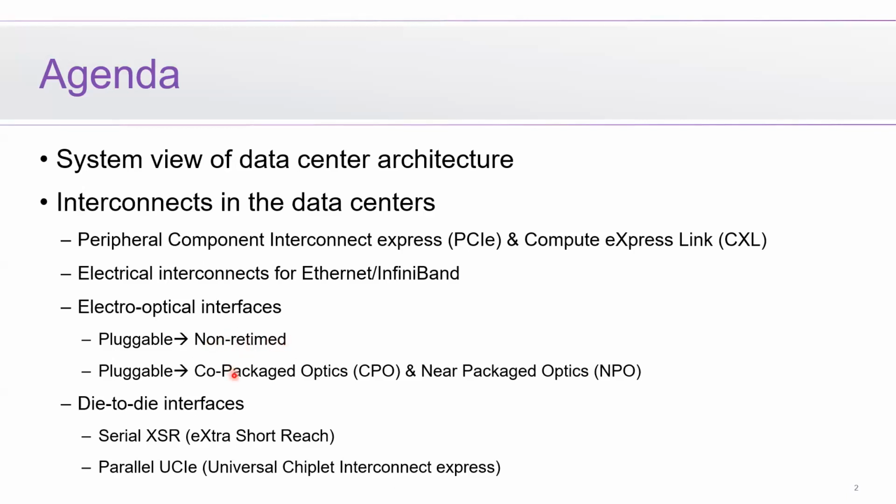And the second mega trend we are seeing on the electro-optical interface is that pluggable interfaces are paving the way for co-packaged optics, CPO, and also near packaged optics. The difference between these two technologies is that in co-packaged optics, the optical die, which has the transimpedance amplifier and photodetector, TIA and PD, is on the same package as the electrical die. Whereas in near packaged optics, the optical part is connected to the electrical die on a PCB. So it's not on the same package.